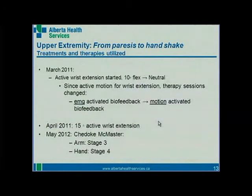Now, in March 2011, the active wrist extension started, and the client could go from 10 degrees of flexion to neutral. So it's not purely extension, but still he does the extension movement. And since there was some motion in the wrist extension, we changed the therapy. We went from EMG activated biofeedback for the wrist extension that we were doing before to motion activated biofeedback.